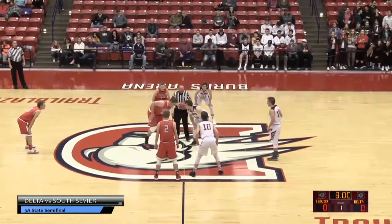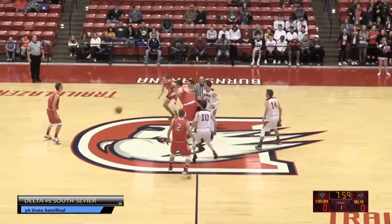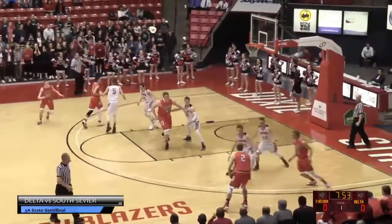And both players jump before the ball goes in the air, so the official will reset. Ball is up. It'll be controlled by Roundy into the backcourt to Derek Smith. Smith across the timeline, picked up by Brody Tebbs. He'll go right side to Bruff. Bruff hands off on the wing to Burton.